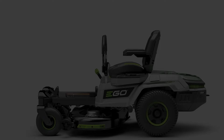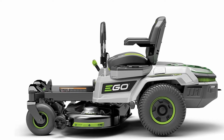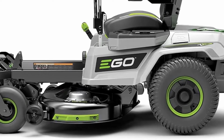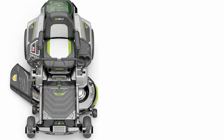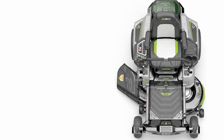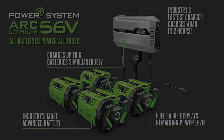The Ego Power+ Z6's operation was mostly excellent. Startup was easy, and maneuvering was intuitive. The apparent noise level was extremely quiet and limited to operating the mower deck. The machine travels almost silently when the blades are not running.